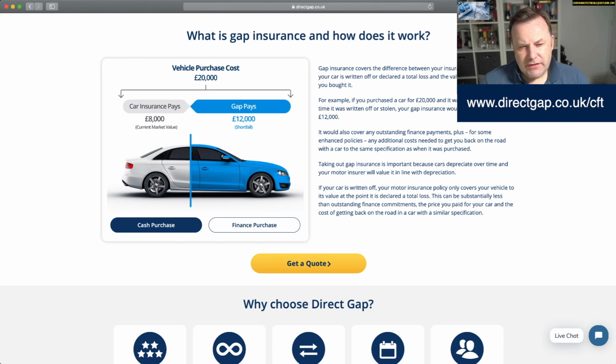Okay, so that's why I think gap cover is important regardless of whether you finance the car or whether you pay cash. Because if you pay £20,000 of your hard-earned cash for a car and a year down the line it's stolen and the insurance company only give you £15,000, why would that be acceptable? You know, you want your £20,000 back, regardless of whether you owe it to a finance company or you've paid it outright yourself. So I would always take gap cover personally, regardless of whether it's financed or leased or even paid for in cash. So let's get a few quotes and let's see.